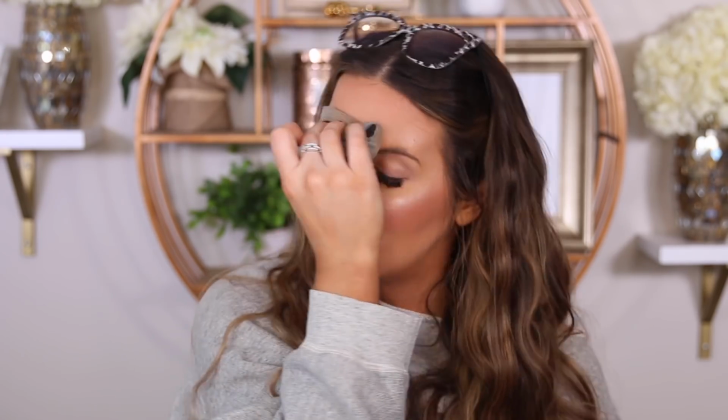This side I didn't. I also have been applying a little bit of highlighter in the center of my face just to give me a glow. I don't know who I am, to be honest with you, but I've been doing it so much.